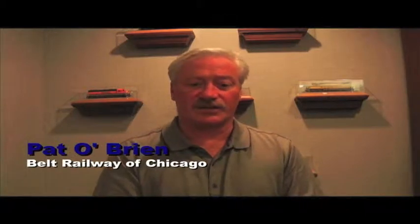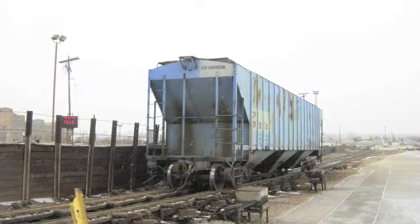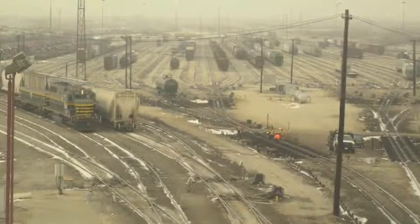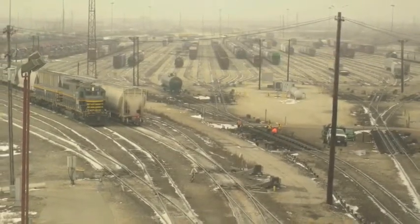I'm Pat O'Brien. I'm the president of the Belt Railway Company of Chicago. As most of you know who are listening in on this, we're owned by the 6 Class 1s in North America. We are the busiest intermediate switching terminal in the country, handling on average right now approximately 2,500 cars every day in interchange, as well as 30 Metras crossing us, as well as 4 Amtraks. It is a busy railroad.